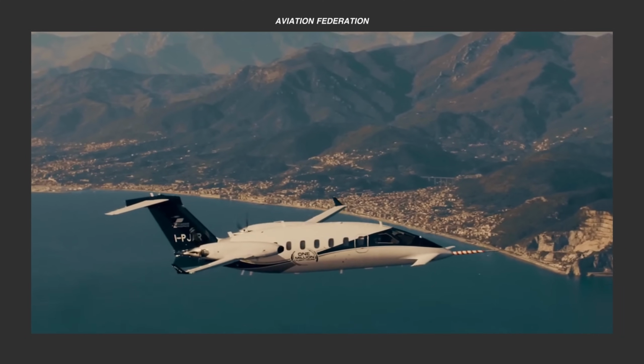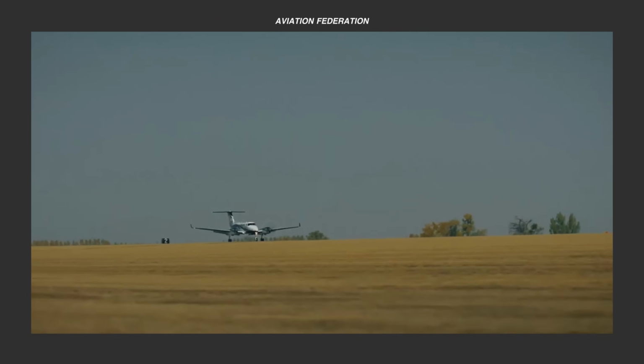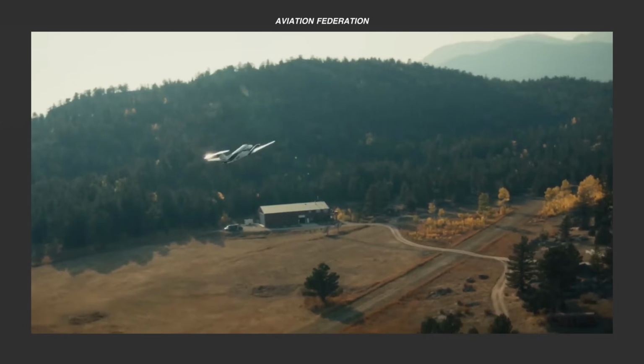Have you flown in any of these aircraft? Which of these twin-engine turboprop aircraft are worth buying for their asking price? Share your thoughts and flying experiences down below.